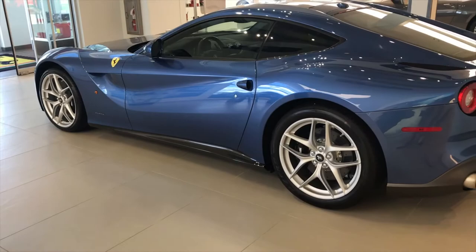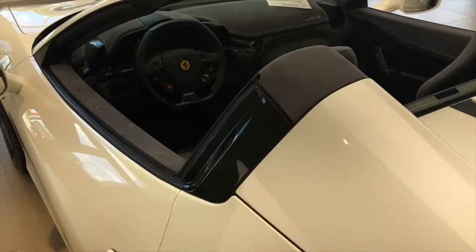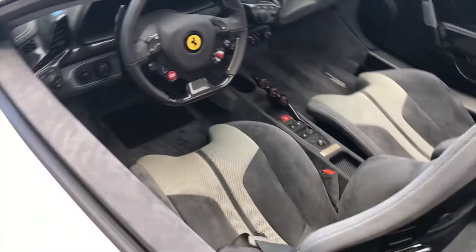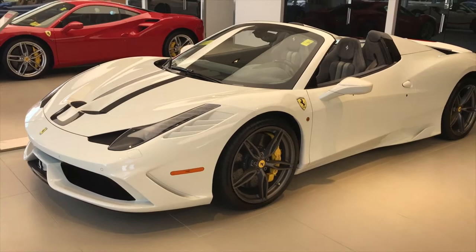Oh, this is pretty. Seats are sweet. Alcantara? Yep. They're soft. This is nice. Wow. The front of this. I'll just zoom out for you guys. This is beautiful. Can you over here? Yeah.